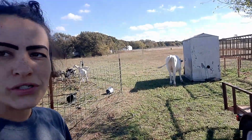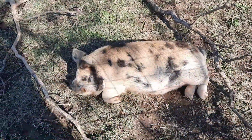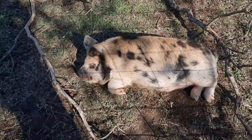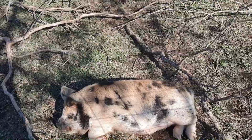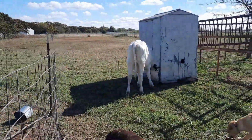Of course, Dozer's gonna go over there and check it out, like everything. Burris, I think, is enjoying this warm sunny day. I'm not even sure why he's in here. He just walked around, and I guess that's where he wants to nap. So anyway, all the animals are doing great.